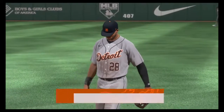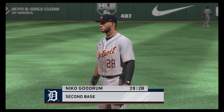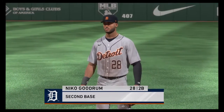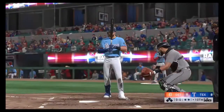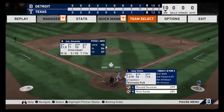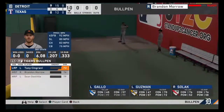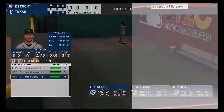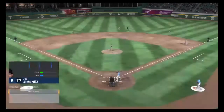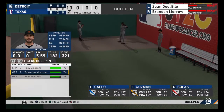Nico Goodrum stays in the ballgame in the 8th spot and takes over at second base. Now playing second base, number 28, Nico Goodrum. Ready for the bottom of the 10th here. Yeah, Matty, and hopefully he got it out of his system, especially now. He's got to bear down. He gets the 2 strikes in this spot, has to put the ball in play.